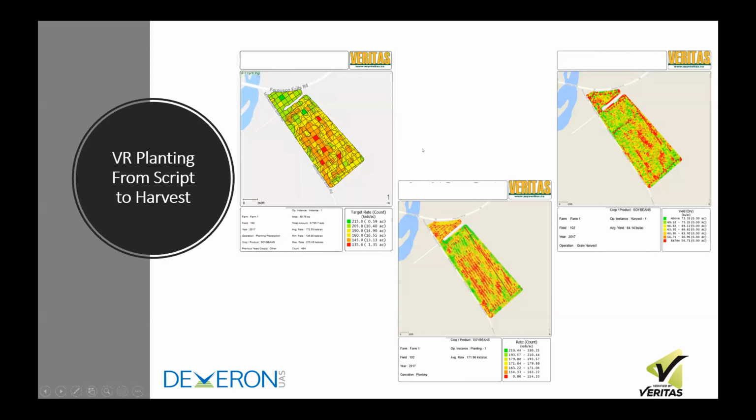Yeah, I don't think you need to do 20% with every jump, but you probably want to see a decent change in overall seeding rate to see a response from one side of the field to the other. And again, the amount that we push that rate change and the number of rate changes or zones in a field definitely needs to depend on the variability that you're seeing in that field, and ultimately if you're seeing a response from the change itself.